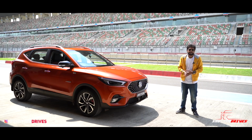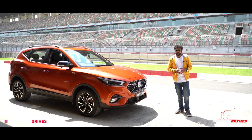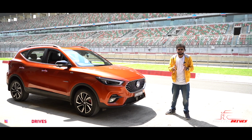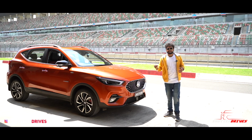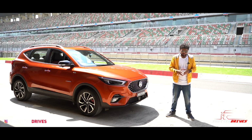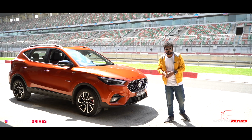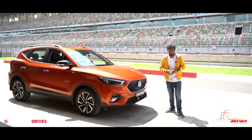The MG Astor has a lot of responsibilities on its shoulder. The primary reason being, if you look at the recent launches from MG, they weren't very mainstream. For example, after the success of Hector, we had the ZS EV, which was an electric vehicle in a country where electric vehicles have a market share of less than 0.01%. And then MG got ambitious with the Gloster, and that territory was cannibalized by the likes of Toyota Fortuner and Ford Endeavour, which gave very little breathing space for Gloster. And thus, this becomes a very, very important mass market car for MG in India.